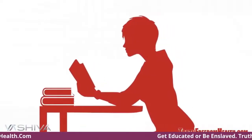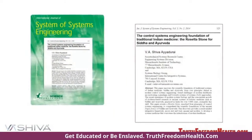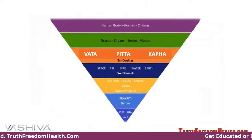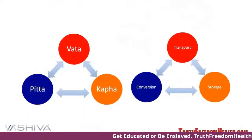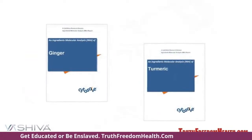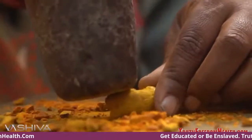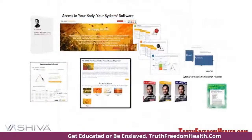Finally, to support your education, I've also included a seminal scientific paper that I wrote, which will help you understand that the knowledge of systems does not only originate in the modern world starting in the 1920s and 30s, but it actually dates back 10 to 20,000 years and intersects directly with the foundations of Eastern systems of medicine. In addition to this, you will also get 2 scientific papers sharing how the science of systems can also be used to apply to understanding how food is medicine. One paper exposes turmeric from the molecular systems level and how it affects your body. The other paper explores ginger and how that affects your body. That's just the educational piece.